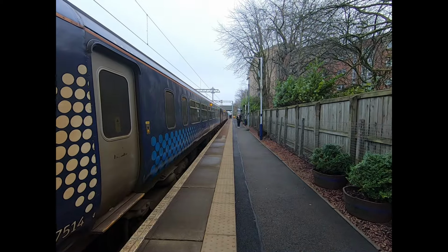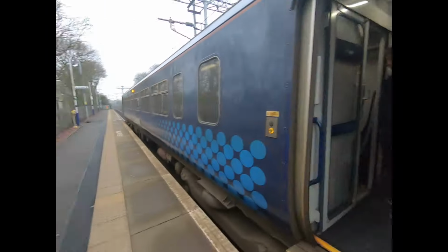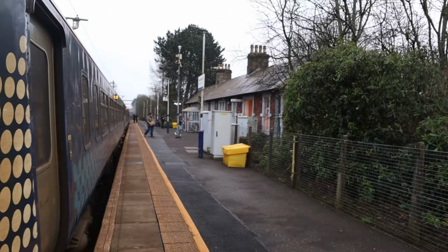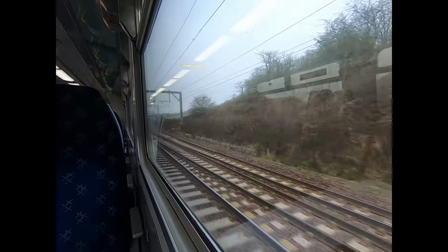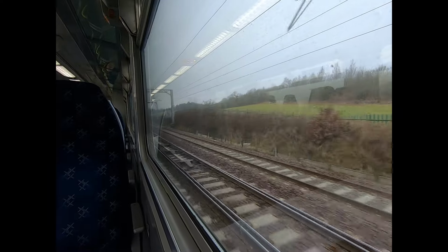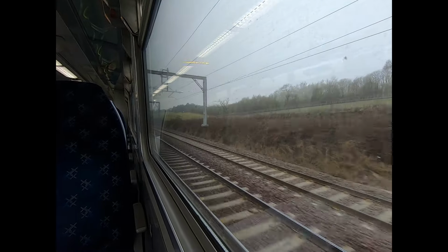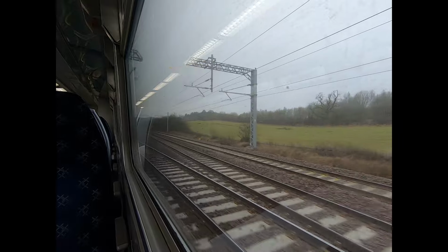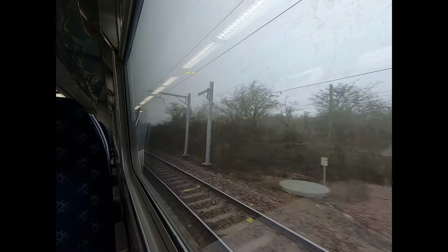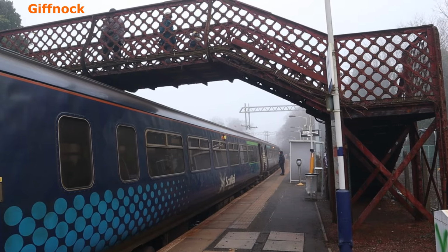And this is Crossmyloof, which is also served by trains to Barrhead and Kilmarnock. Pollokshaws West, which has a very attractive building. There's Busby Junction, where the East Kilbride branch leaves the main line to Kilmarnock and Dumfries. The East Kilbride line was part of the Caledonian Railway, whereas the main line to Kilmarnock, of course, was Glasgow and South Western. Giffnock, I'm breaking my journey here for a while.